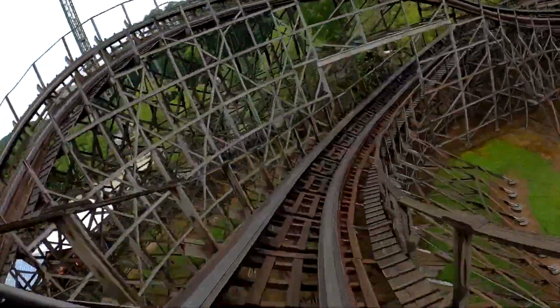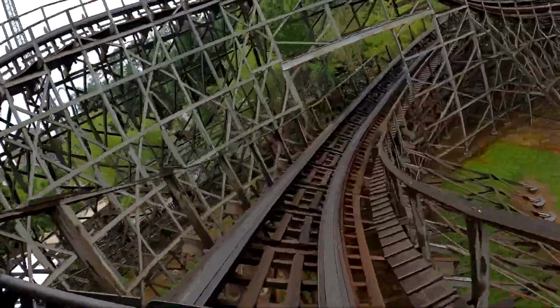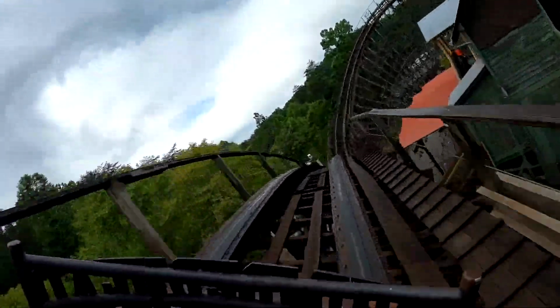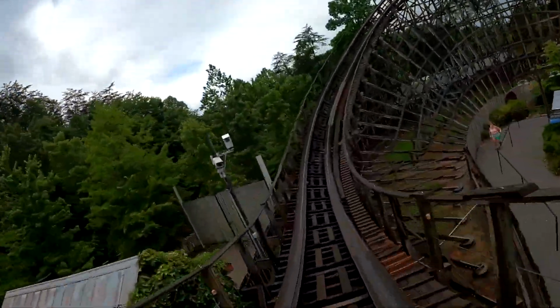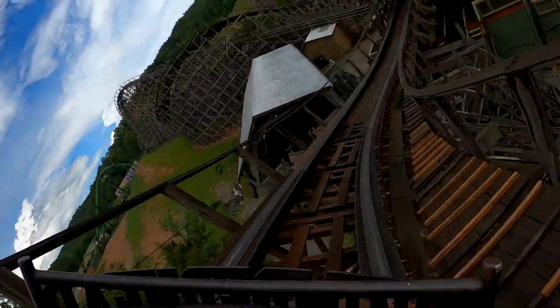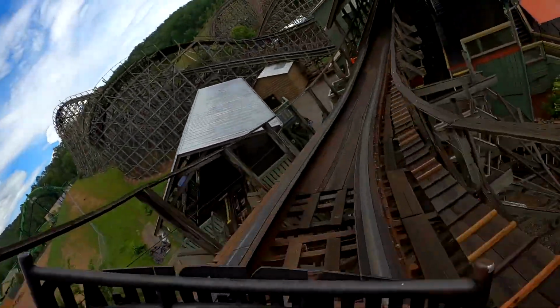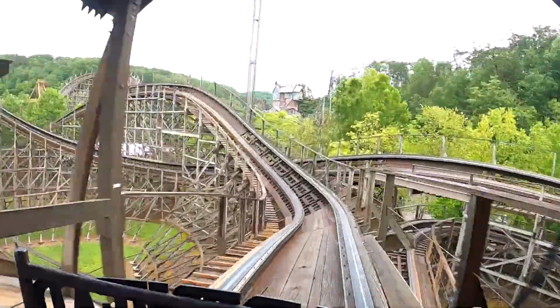Next, you bank left further, come down, turn right through another awesome hand chopper under another section of the layout, and through another airtime hill. This one once again is floater, and this is also where your on-ride photo is taken. You then go through this awesome right-hand bank turn where you feel a lot of laterals and into a rare element. This is a station fly-through.